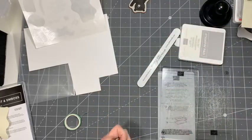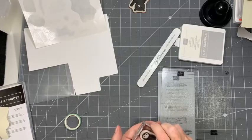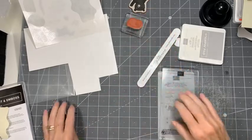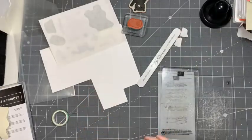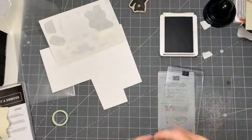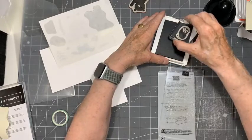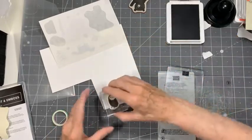I'm going to stamp him using the block and see how he stamps out. I think the smaller things are okay to use the blocks. I just think the larger things like the bear, you might want to be using the Stamparatus for, so you get the full coverage.